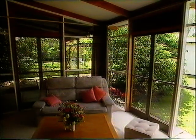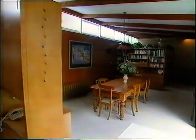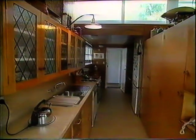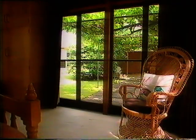factory. It was years ahead of its time. When you see houses that were built in the 50s now, they look awfully dated, but this one didn't. It looked like it had been built fairly recently. Is there anything you'd like to change about it to make it more 90s than 50s? No, not really. I don't think you could change it very much without spoiling it.